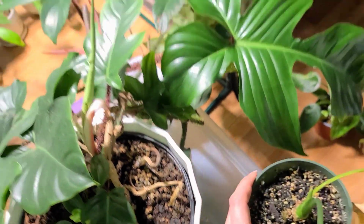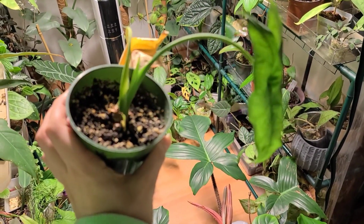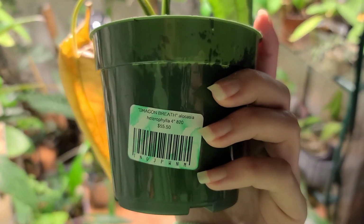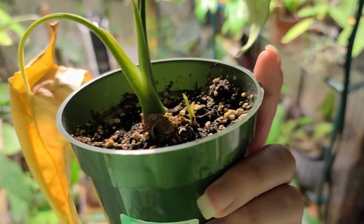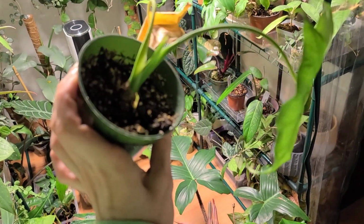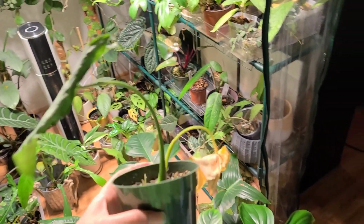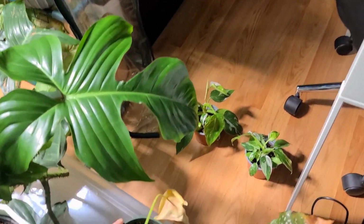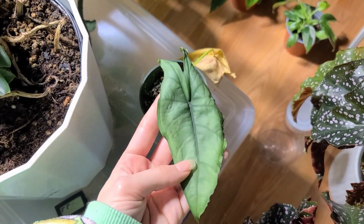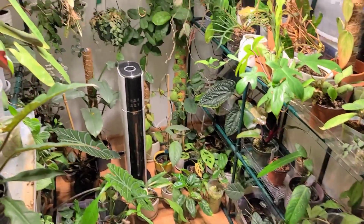Oh, I also picked this up at the plant ward. It's not doing great, and I don't know why. I watered it and it just didn't perk back up, which is irritating. I may have just waited too long to water it, so hopefully the rhizome is okay in there and it'll start growing. But I haven't taken it out to look, so that's unfortunate, but what are you going to do? Let's step in here.